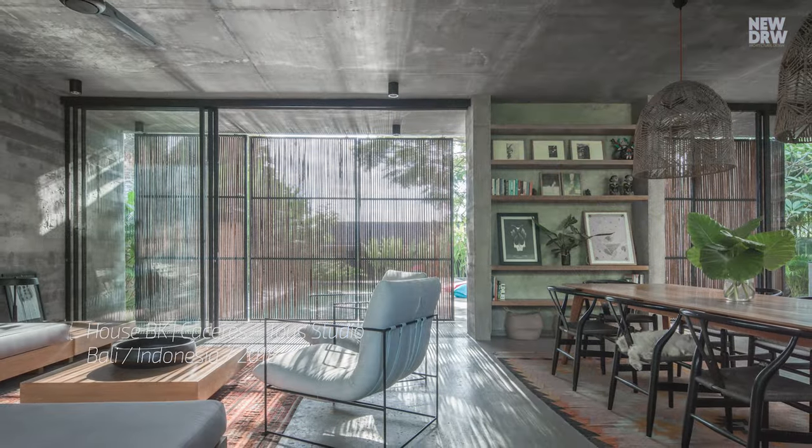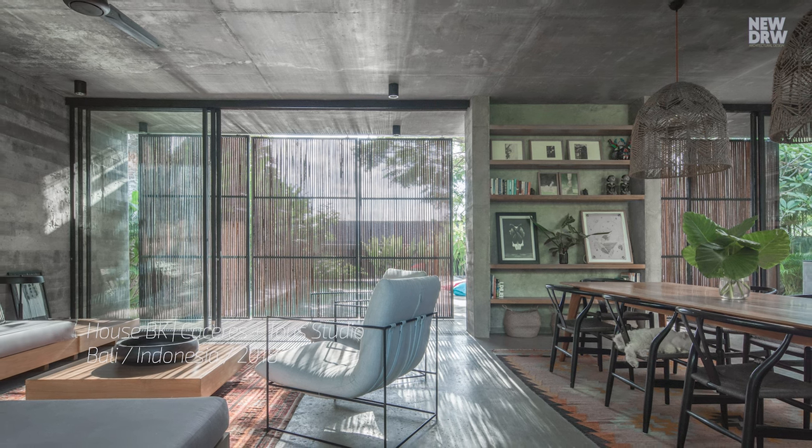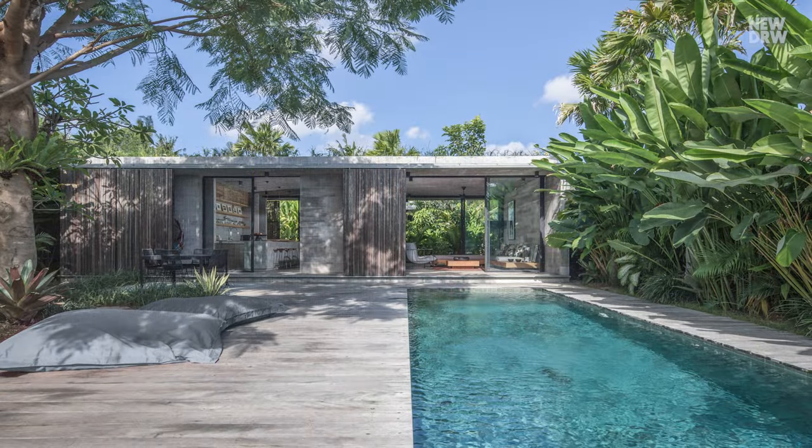This home prioritizes public and private spaces, with a pool and garden welcoming guests before leading to the living area.